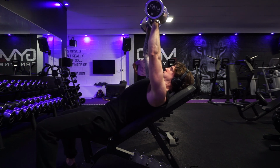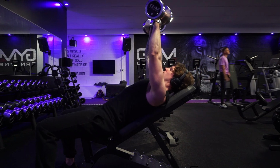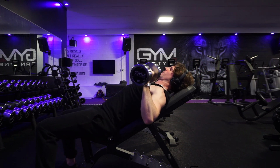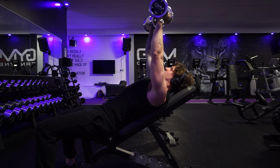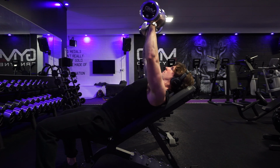And the reason I'm doing this compared to maybe just a normal seated shoulder press is because there is that chance where I'm getting some upper chest involvement, which I'd rather take than not take at all. But any questions on that, leave them in the comments.